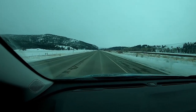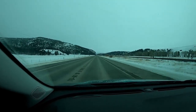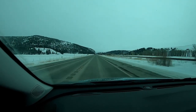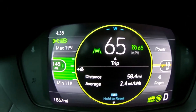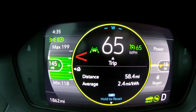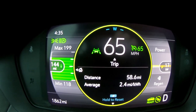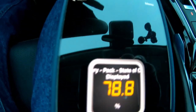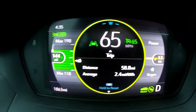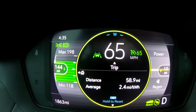Over the pass from Helena, as you get out of town, you quickly climb up to McDonald Pass, and we're already over that. So we're already back on the west side of the Continental Divide, and our charge has dropped a little bit already. We're showing 80% on the display, and this Bolt still does the same thing as the 2020 did. It actually shows up to 5% more because we are at 78.8%, and the bar here will not drop away until we hit actually 75%.